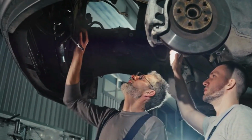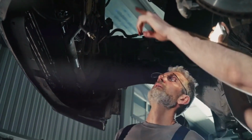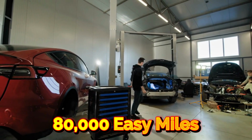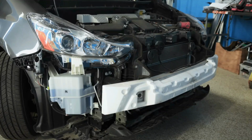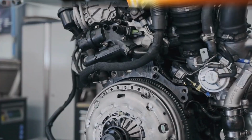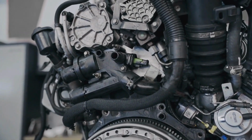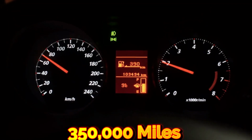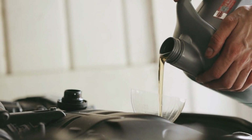This is why mechanics can tear down two identical engines with identical mileage and identical maintenance records and find dramatically different wear patterns. One engine looks like it has 80,000 easy miles. The other looks like it has 180,000 brutal miles. Same mileage, same maintenance, different oil change procedures. The 99% engine dies at 120,000 miles with worn bearings and scored camshafts. The 1% engine is still running perfectly at 350,000 miles. The only difference? Those 10 seconds after each oil change.